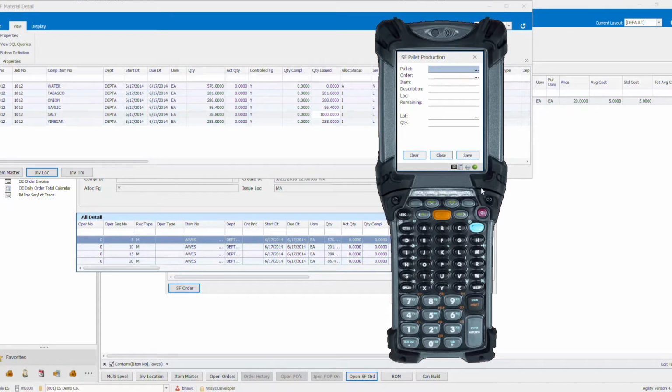So rather than produce individual cases, I'm going to produce pallets. And each of my pallets will have 96 cases on it. So let me go ahead and start that. I'm going to hit enter. I'm going to scan my shop order. And you'll notice that I'm using a function in WiSys called Lot Builder.